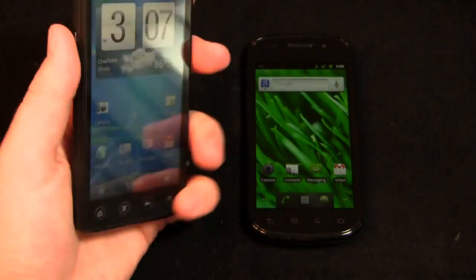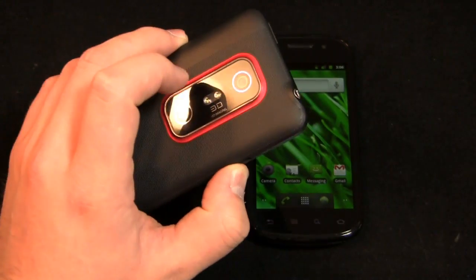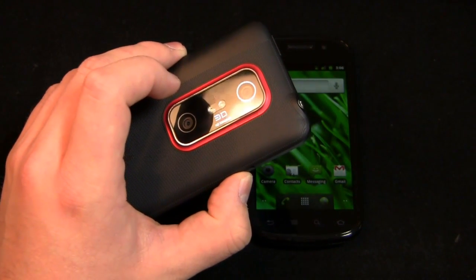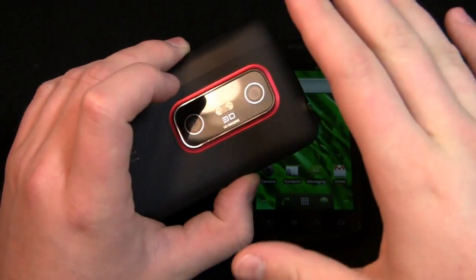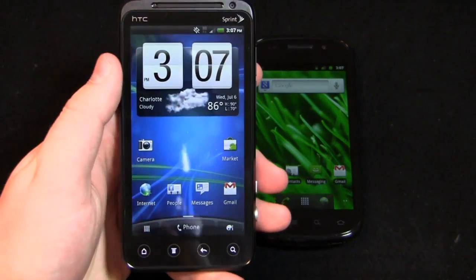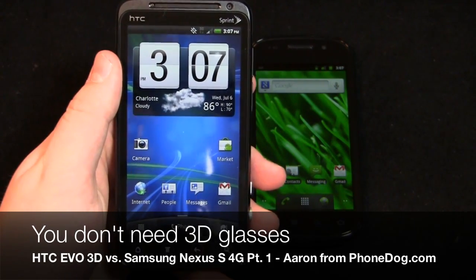So two new things there, dual 5 megapixel cameras. This is the first 3D phone to hit US shores. The Optimus 3D, I did review that, and that was the first one that we got our hands on here in the PhoneDog Labs, but that's not available in the United States just yet. It's coming to AT&T later in the summer as the Thrill. But anyway, 3D capabilities here, front-facing camera, and it's got a 4.3-inch QHD display, and it's a stereoscopic display, so you don't need 3D glasses to view 3D content.